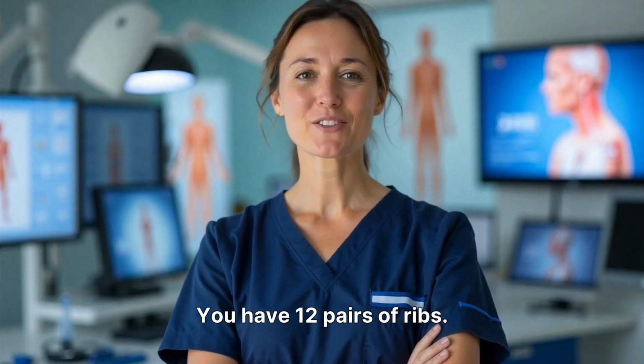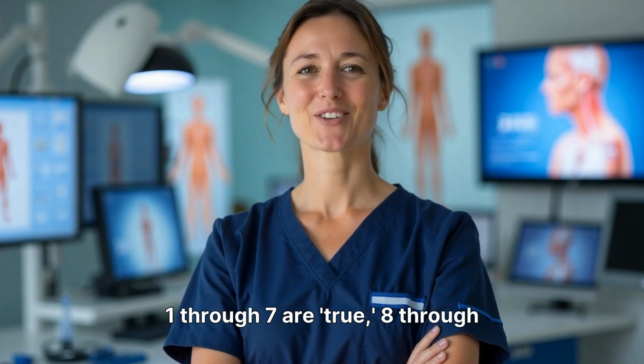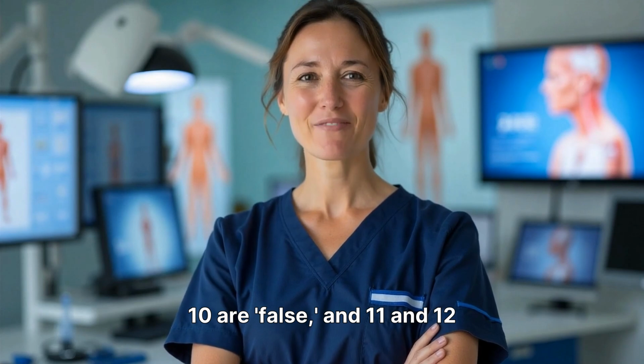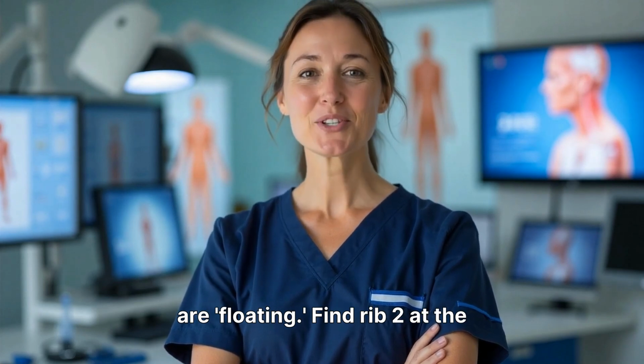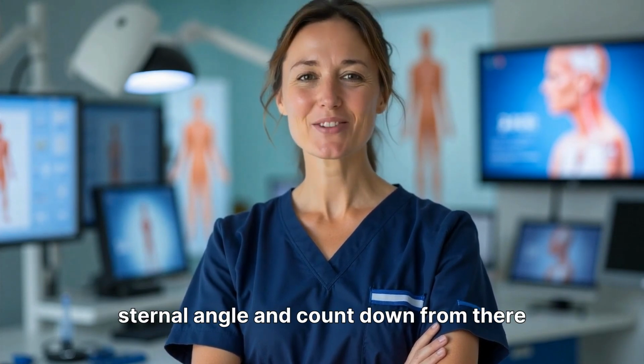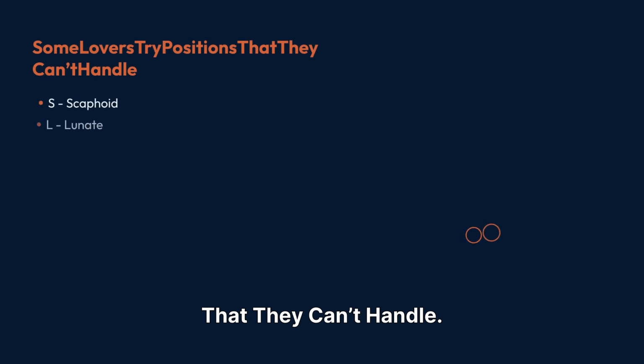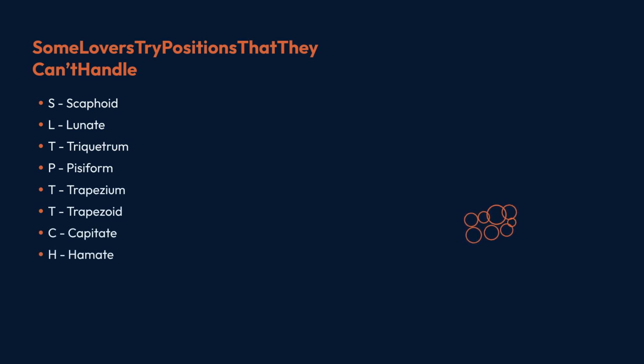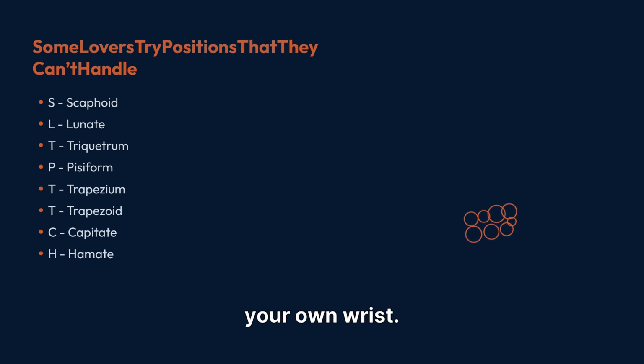You have 12 pairs of ribs. 1 through 7 are true, 8 through 10 are false, and 11 and 12 are floating. Find rib 2 at the sternal angle and count down from there to be accurate. For the wrist, some lovers try positions that they can't handle. Scaphoid, lunate, triquetrum, pisiform, trapezium, trapezoid, capitate, and hamate. Say it out loud while pointing to your own wrist.